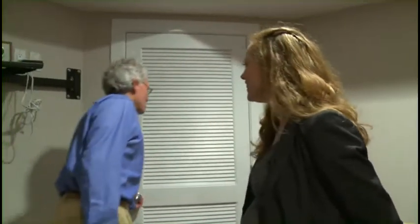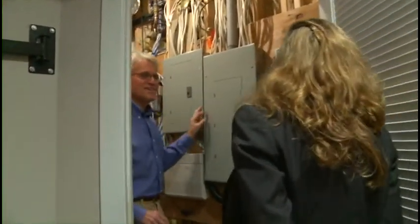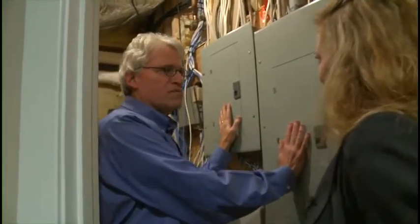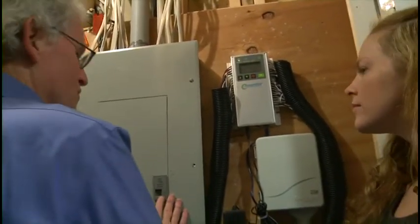So we're down in the basement. And we're going to go into the room and welcome to our circuit panels. This looks like basement activity here. It does. So there are 2 circuit panels. This is the eMonitor unit. Okay. And it's pretty small. It's pretty small.